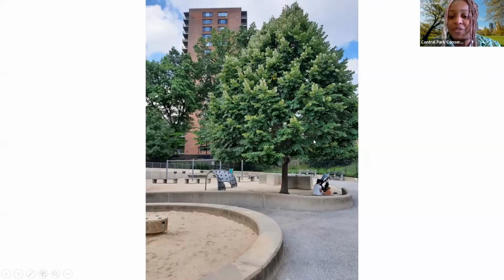Yes, so I definitely wanted to highlight the fact that the Central Park Conservancy, when they're restoring their playgrounds or making their playgrounds, do like to preserve the trees and such. So I just like how they decided to keep this tree here and actually add it into the design of the playground. I definitely appreciate that very much. And we could see some people taking respite in the shade from under this tree.